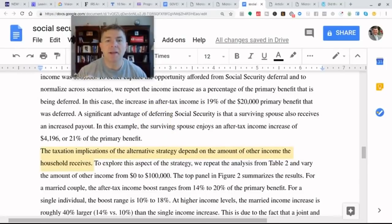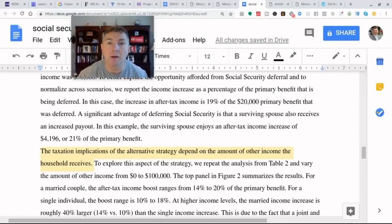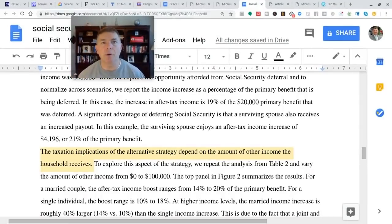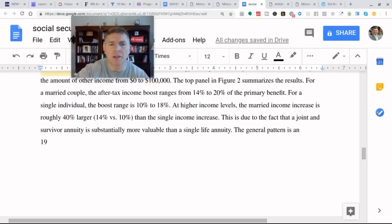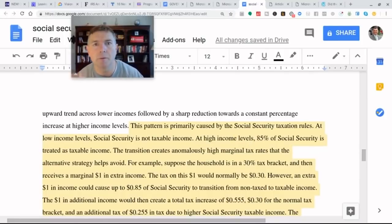The taxation implications of the alternative strategy depend on the amount of other income the household receives. That's your combined income. So it really depends on your IRA distributions, if you don't have any other income. But just remember, you're taxed much, much more heavily. I think we do go into that here a little bit. The pattern is: it depends on your other kind of income in terms of why it is more beneficial to defer taking Social Security from an after-tax perspective.